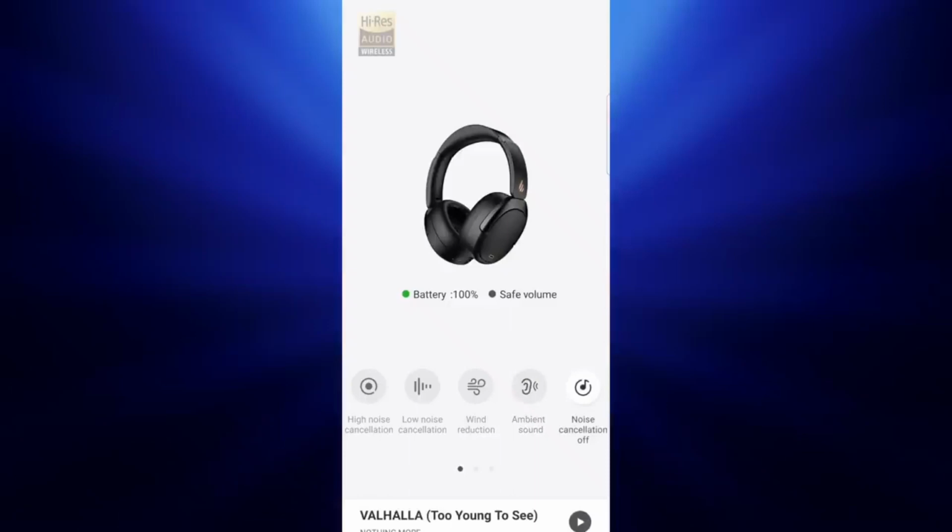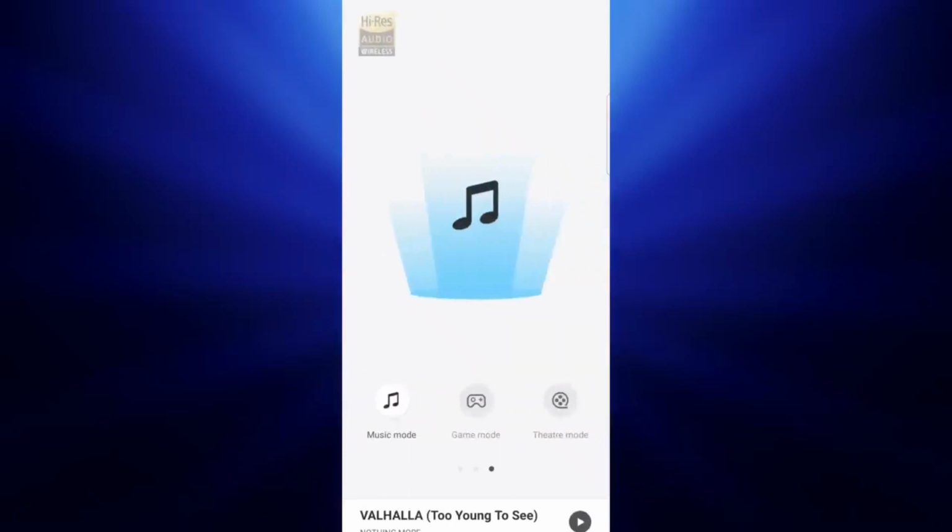Now, some other things is it also has the ability to switch from a music mode to a gaming mode to a movie mode. Now, this slightly adjusts the EQ depending on which mode you're in, but it also cuts down latency if you're going to be gaming on your mobile device or you're going to be watching a movie or a video. So I also like the fact that you have these different options to switch between.